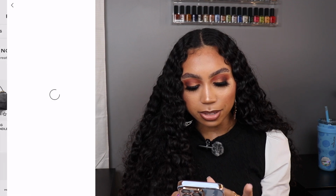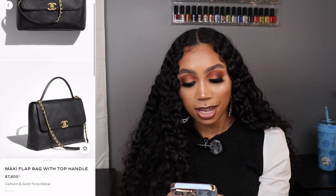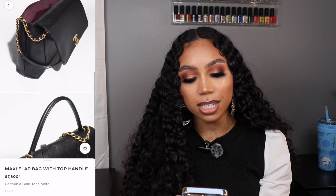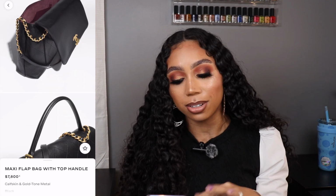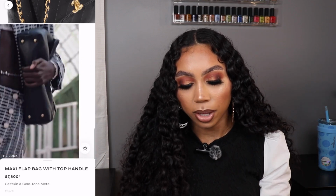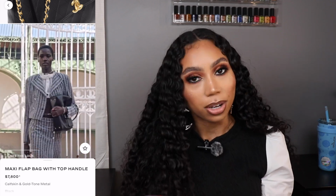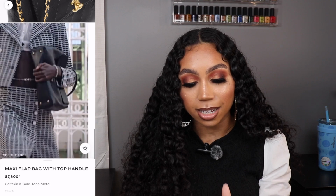So the first thing we have is the maxi flat bag with top handle. I'm already scared, okay? $7,800. I will say this is very on trend right now. Like this very floppy, slouchy bag with a top handle. Look at how she's carrying that. That's what we're all about right now. So I will say it is definitely very on trend.